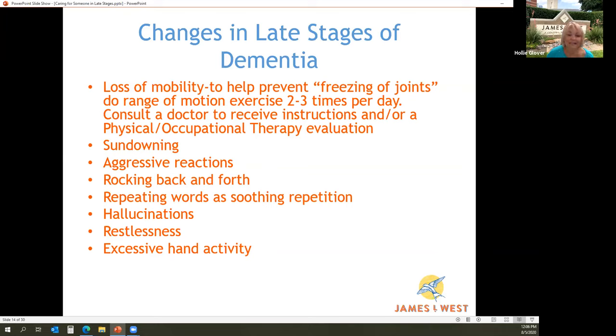Now, one thing that you might start seeing somebody do later in the disease is what I'm doing right here. Just think of what I'm doing. I'm rocking. A repetitive motion because I'm self-soothing. What do we do when we're taking care of that little one? We rock them. We hold them. We pat. And that's what they're doing. So rocking is self-soothing. Repetitive motion is self-soothing.